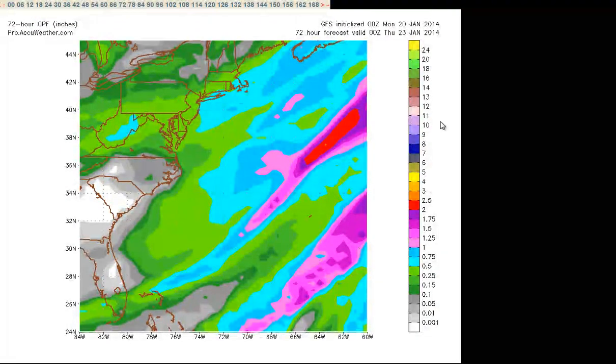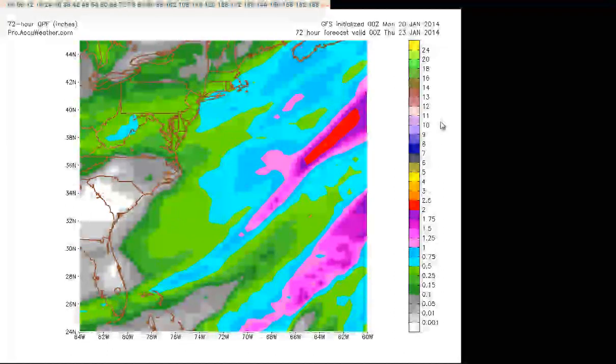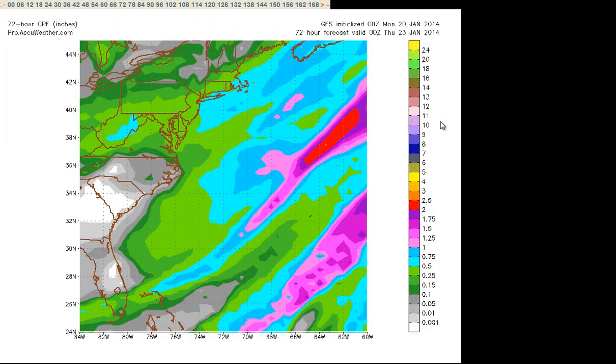In terms of the Super Bowl forecast, it's going to be seasonable. I don't see any big storms on the horizon for the Super Bowl. I think we're just going to have a normal winter day, temperatures in the mid to high 30s. No snowstorms, nothing crazy. I just don't see that happening at this time. Could change, but that's basically the Super Bowl forecast if you're wondering.